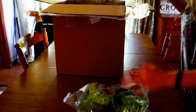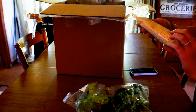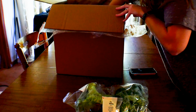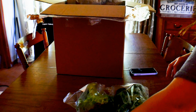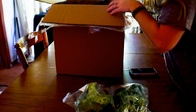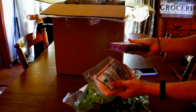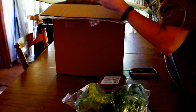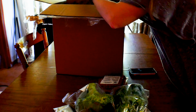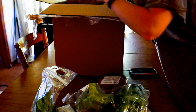2 bags of broccoli, potato, some breadcrumbs, some oranges, must be for the orange beef. There's chicken breast and ground beef. They are still really, really cold, so those are fine. Barbecue sauce. Oh, here's the snow peas. Some sour cream and Parmesan.